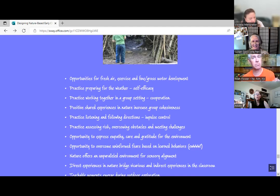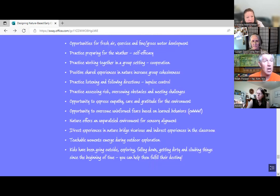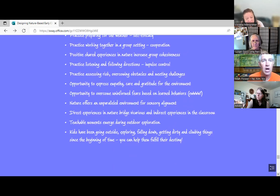Practice working together in a group setting, cooperation. Positive shared experiences increase group cohesiveness. It's really great to do adventures. It just really brings a group together. Practicing listening and following direction. Impulse control, right? Assessing risk, overcoming obstacles, meeting challenges, opportunities to express empathy. That could be one of the top three words that we're charged with in our world with very young children, teaching them empathy, especially for young ones.